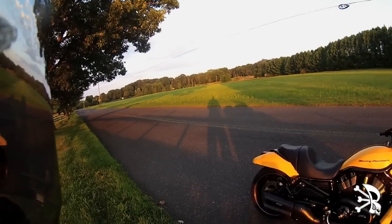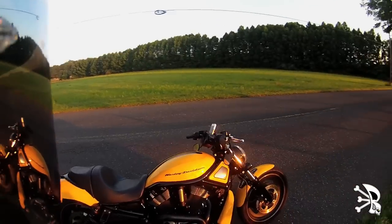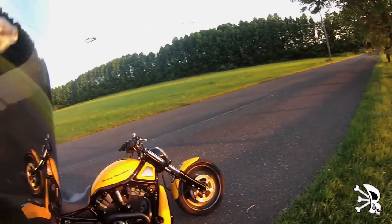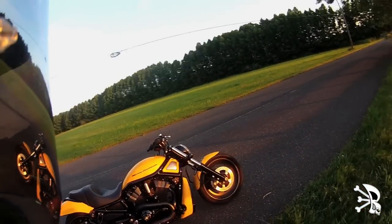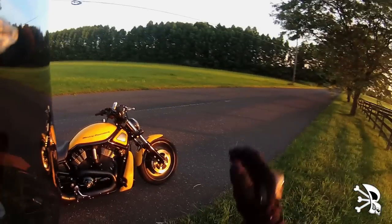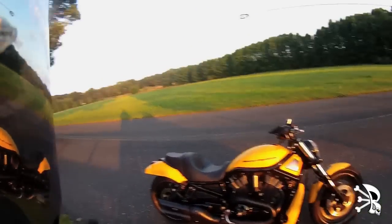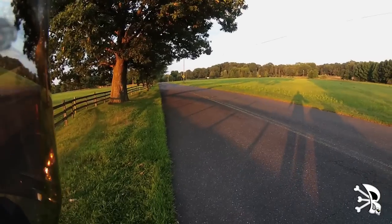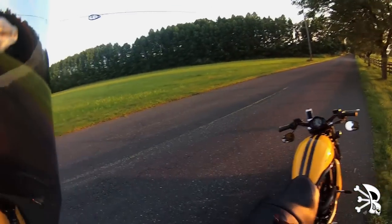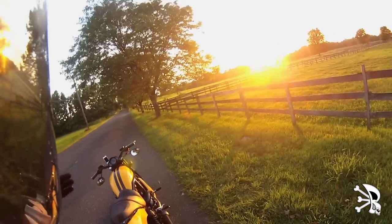not as fun, because you know you're not pushing it. Whereas you take a 600, or in my case a V-Rod, and you push it to its limit on the street, because it's not really designed for the track other than a drag strip, you could have more fun with it. So I have a lot of fun pushing it to its limit and pushing myself to my limit with this bike, because it's a cruiser.